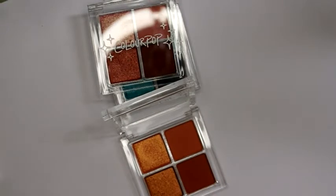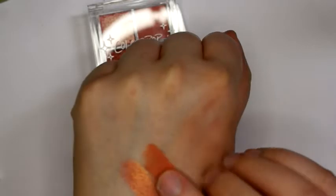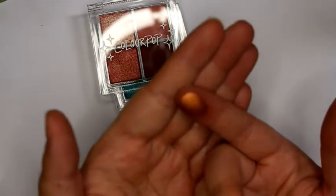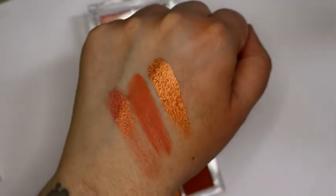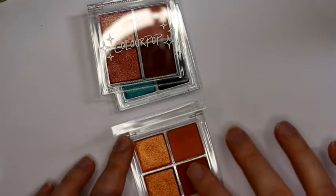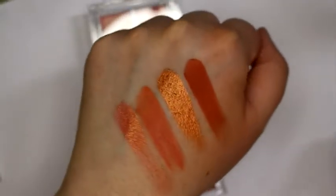I always forget to take this watch off when I'm doing these. Then we have Current Event. This is kind of like a muted coral, and it's a matte color. That's pretty. And then Umbrella is this metallic golden brown. Actually, it's more of a coppery brown. Super metallic, super pigmented as well. And then the last one is Beach Ball, and this is a matte kind of terracotta color. Again, all super pigmented. So these first two so far are very pigmented palettes.